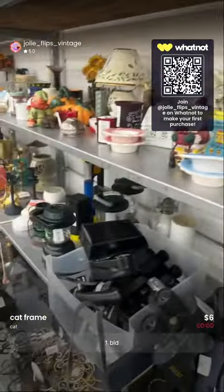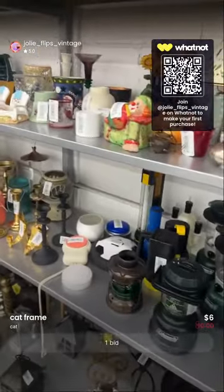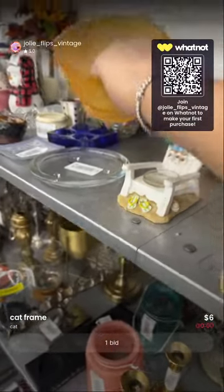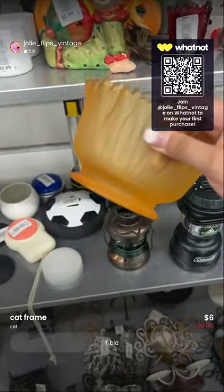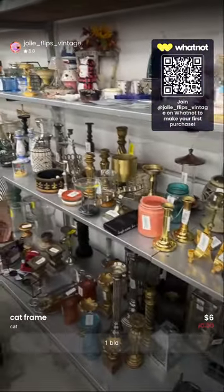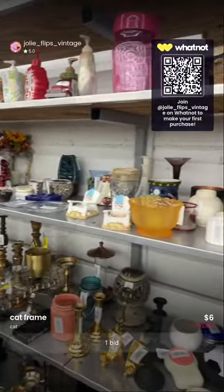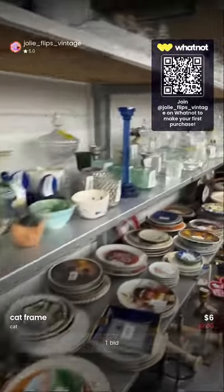There's a glass and gold candle holder. There is? Glass and gold. This one. This one? No. In the clear. I think I know what you're talking about. I think I saw it. In the clear. Oh. No glass mushrooms.